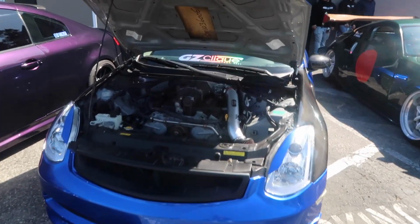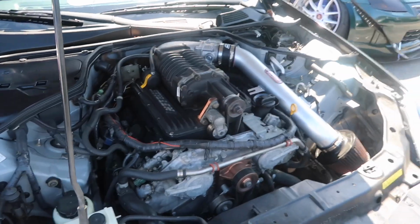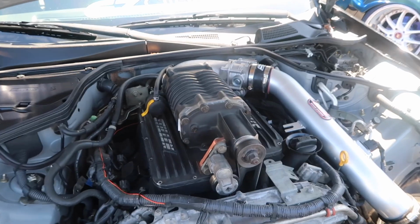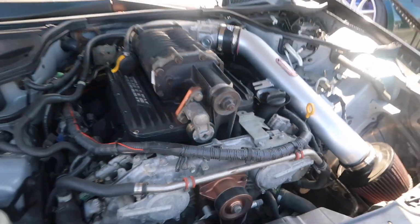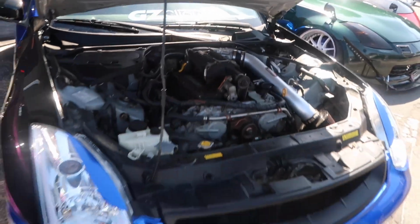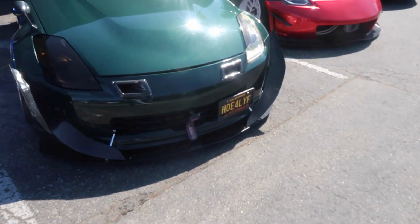Oh, what? Supercharged. Still in top mount. You don't really see these kits anymore. This was kind of like the first gen of still in superchargers. Belt driven. So you definitely need that hood cutout. I wonder what this thing is pushing. Stands out, 350Z with the Canards HR hood.